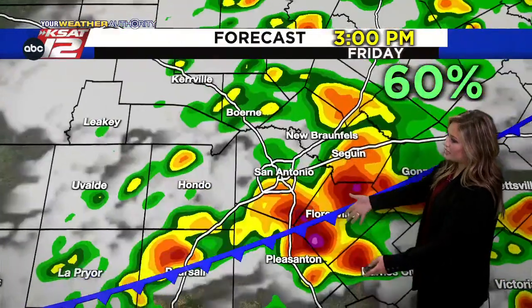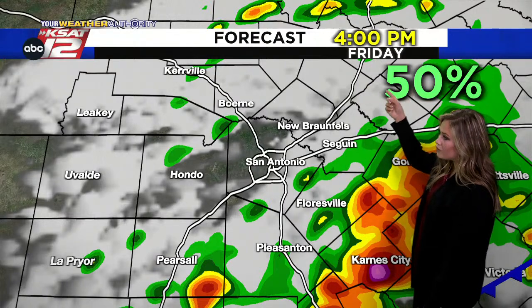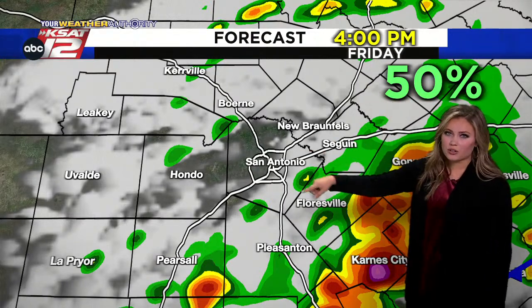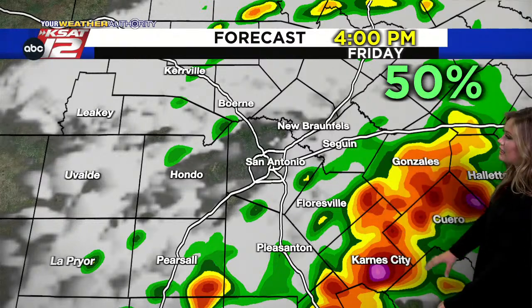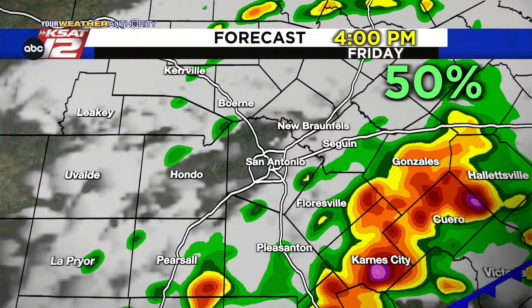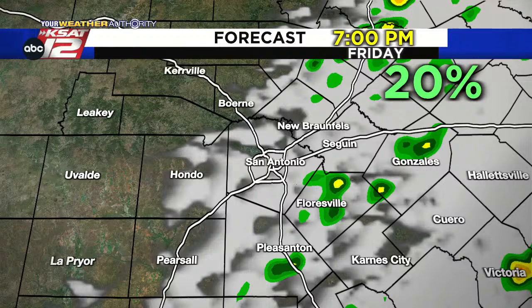So as this front continues to work its way through South Texas, by about 3 to 4 o'clock, a few lingering showers certainly possible here in and around Bexar County, but I do think the heavier rain and a couple thunderstorms out there is moving through places like Gonzales, reaching over to Cuero, Hallettsville out there in Lavaca County, Karnes City in Karnes County. So that is all going to keep moving southeast, and then that pushes down closer to the coast later this evening.